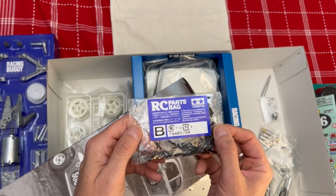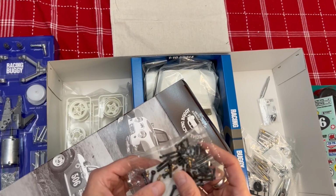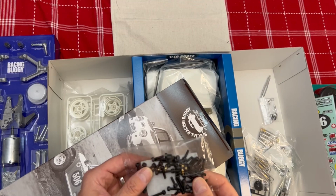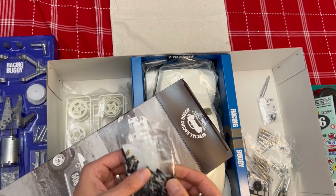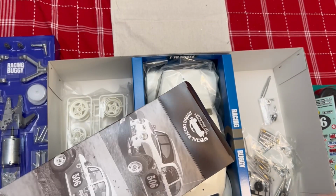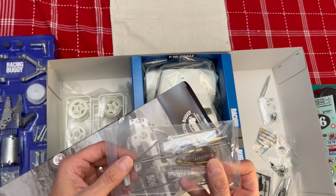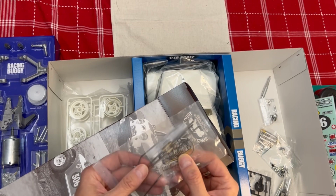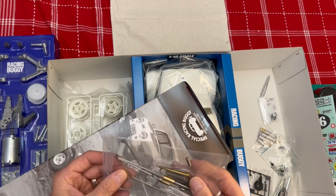There you go with the RC parts bag B. Got our Allen screws, which we use for probably putting a lot of the gearbox together and the chassis and the front end and everything. And then the ball joints that I was just talking about that we typically would probably want to replace in some areas. So that's cool. And here we go, we got the rear torsion bars. There's the steering rod I recognize there. We got some springs here. I'm not sure exactly what those are for, but we'll be figuring all that out.